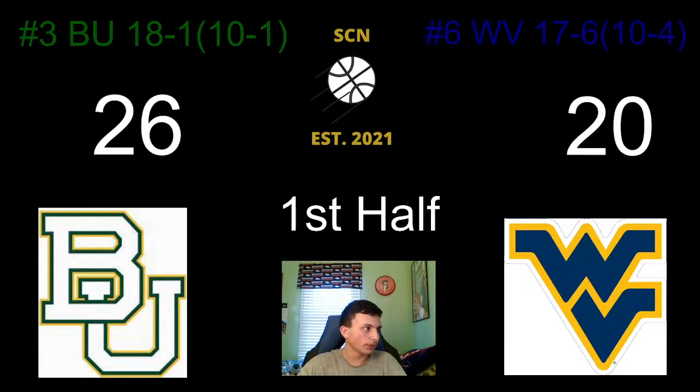West Virginia brings the ball up. Pass it around. Passes inside to Derek Culver, and he gets fouled. And that's going to be a TV timeout. 7:44 in the first half. 26-20. Baylor's winning.